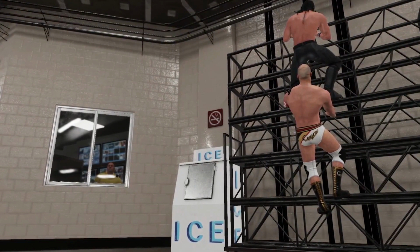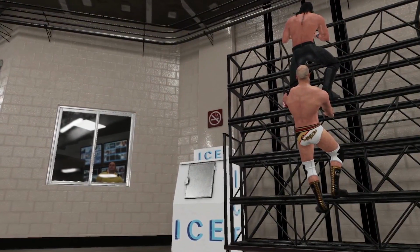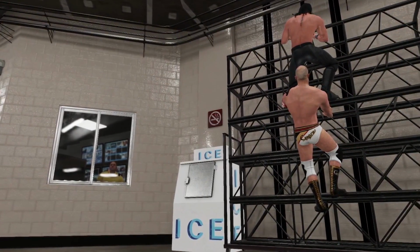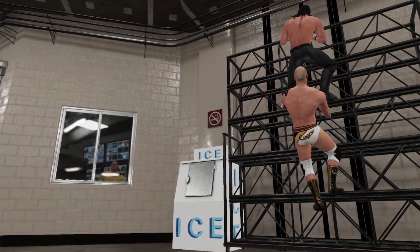If you guys remember my Here Comes the Pain walkthrough, when we got on top of the cage backstage and I just ran right off of it. I love stuff like that. I love having the opportunity to do stuff like that. There's also, it looks like there's a person in the window there. It looks like it, at least. I can't really tell. So anyways, that's pretty cool.